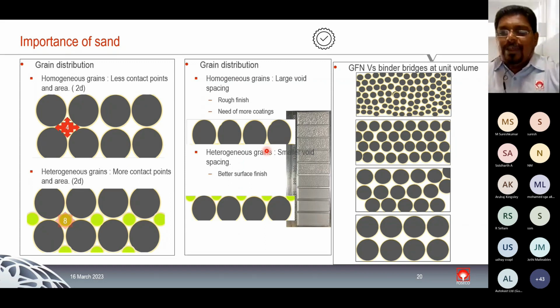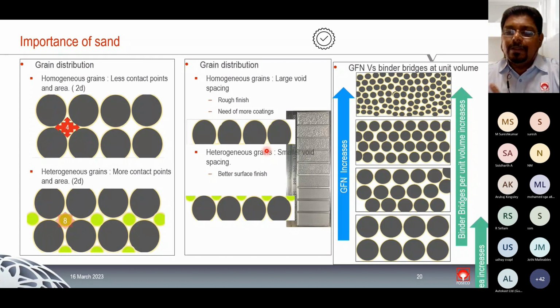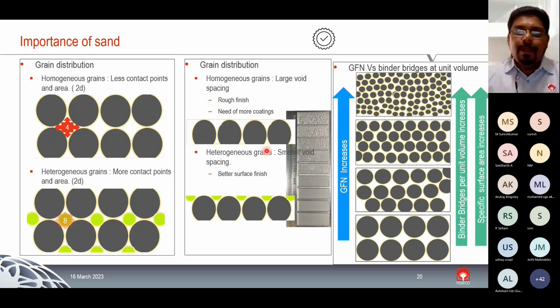So this is again an illustration where, when the GFN, the grain fineness number, increases, your binder bridges per unit volume increase. That means the strength, the specific surface area also increases, and as the number of binder bridges per unit volume increases, the binder strength also increases. So this is applicable to a certain extent, up to the 50-55 area. Beyond that, you will see this starts reversing because the specific surface area impact will take over the binder bridge impact. So that is why we normally recommend the range of 45 to 55 as the cutoff point.